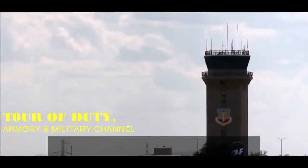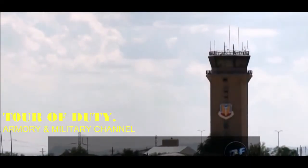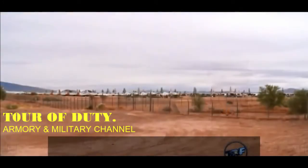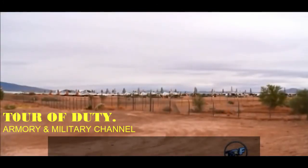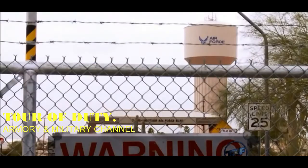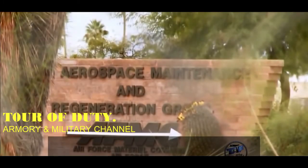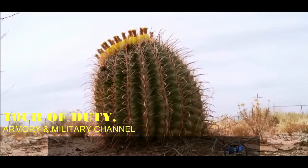Over the course of its more than 60-year history here in the American Southwest, AMARG has become something of an aviation enthusiast's mecca. Wherever you go in the world, anybody who is interested in aviation or airplanes at all, if you mention Tucson, their eyes light up and go, oh, that's where the Boneyards are, right? Yeah, that's where the Boneyards are. And the Boneyards are here for a very good reason.